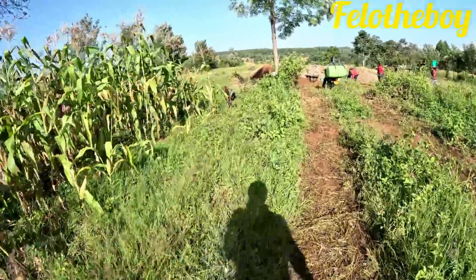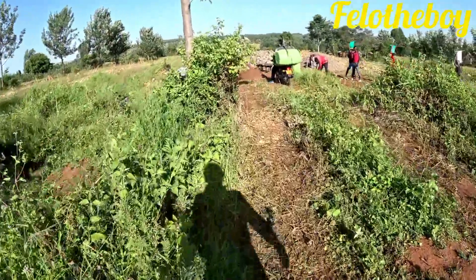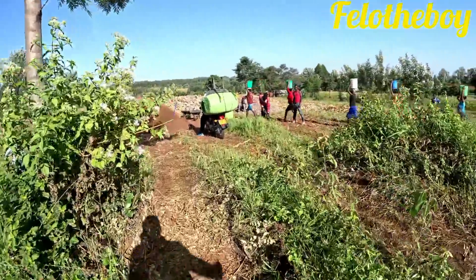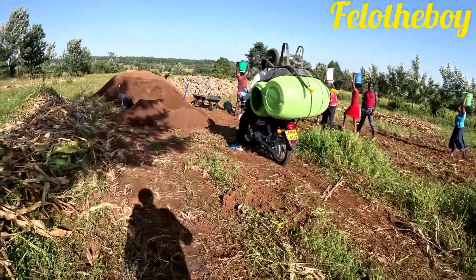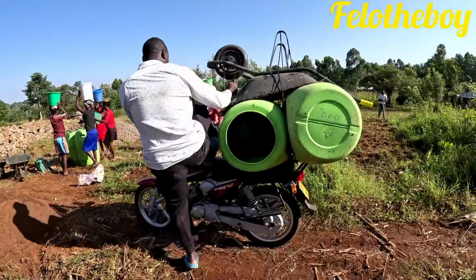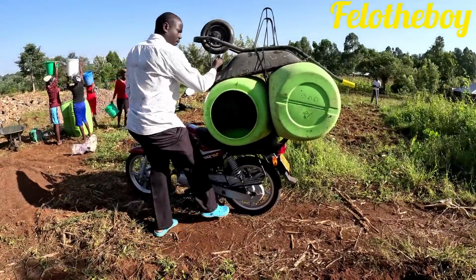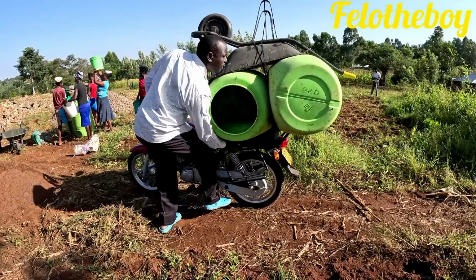That's Zach coming with the other drums that I told you we are supposed to add. And we also have another extra wheelbarrow. Remember, we had come with three, so we need to add another one. So we want to park the motorbike and offload it.